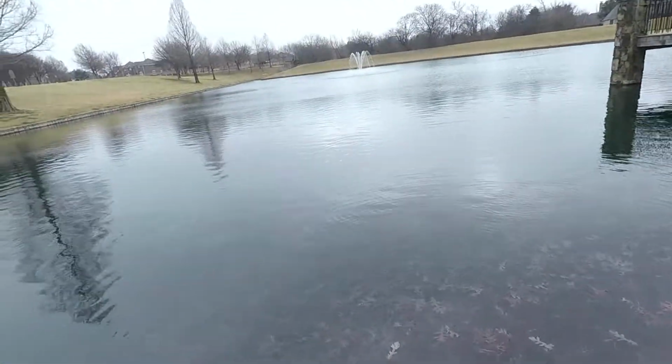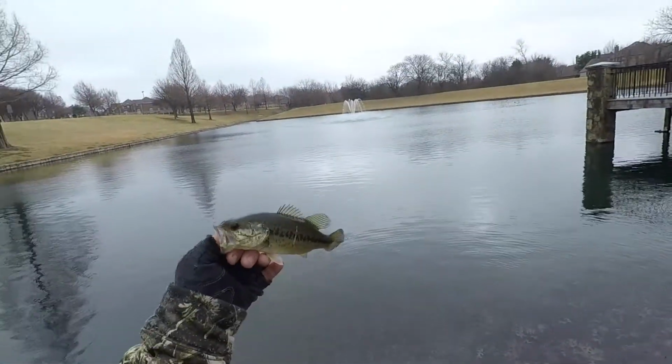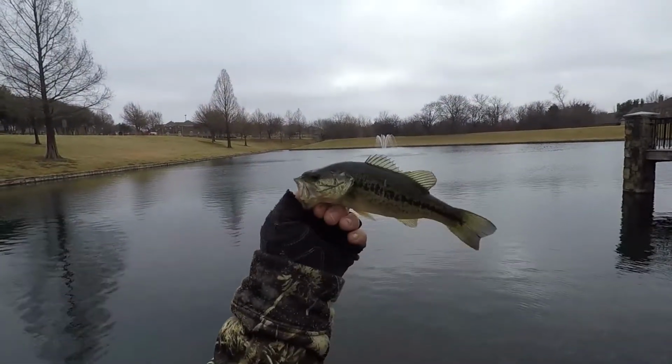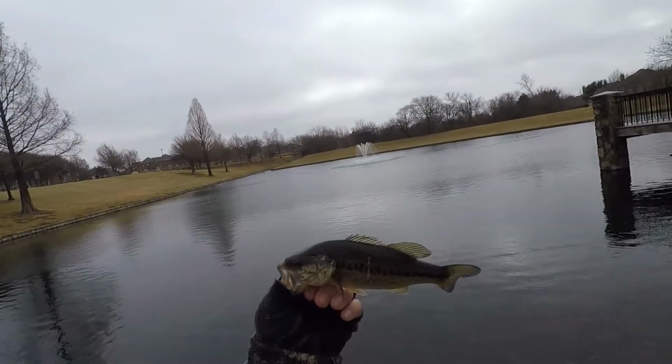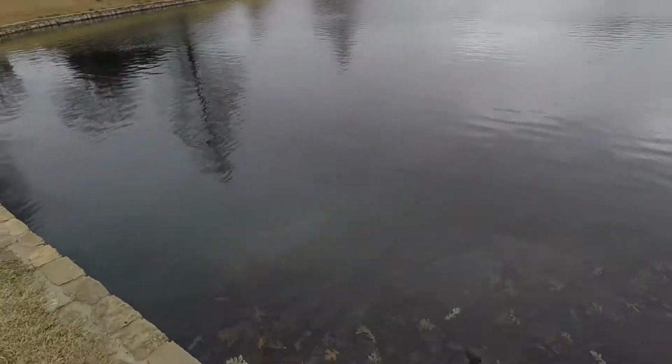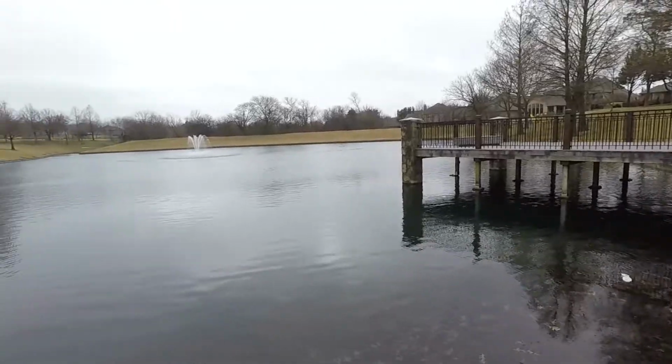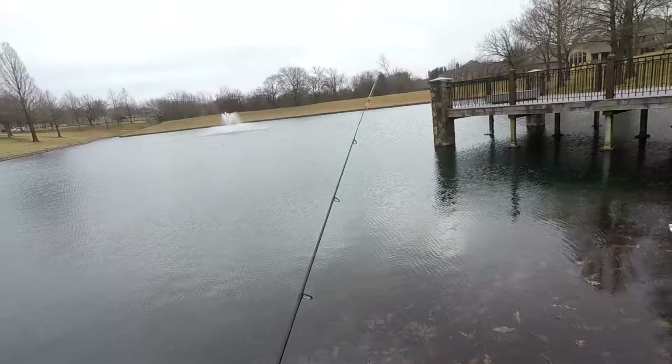Guys, I hadn't moved that fast in I don't know how long. How many years? There he goes. I caught him before he flipped in. Check him out. Yeah, it's a different bass. Boy, there's some little ones in there feeding. There he goes. All right, so 2 bass and a bluegill.